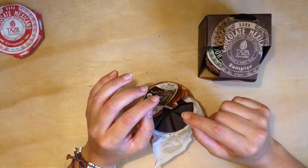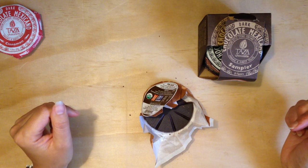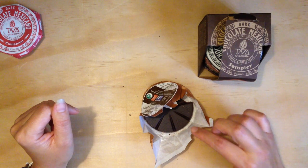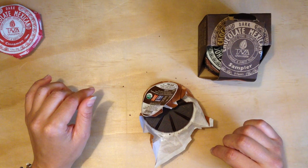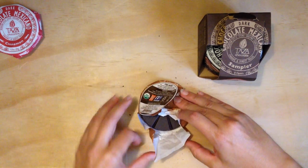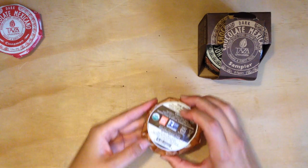I'm gonna eat a little more. Ooh, that was really good. I could just keep eating that one. I mean, the last one was good too. I think I like this one a little better. Coffee and chocolate, they go really well together. We have so many more to try, so I will have to pace myself here.